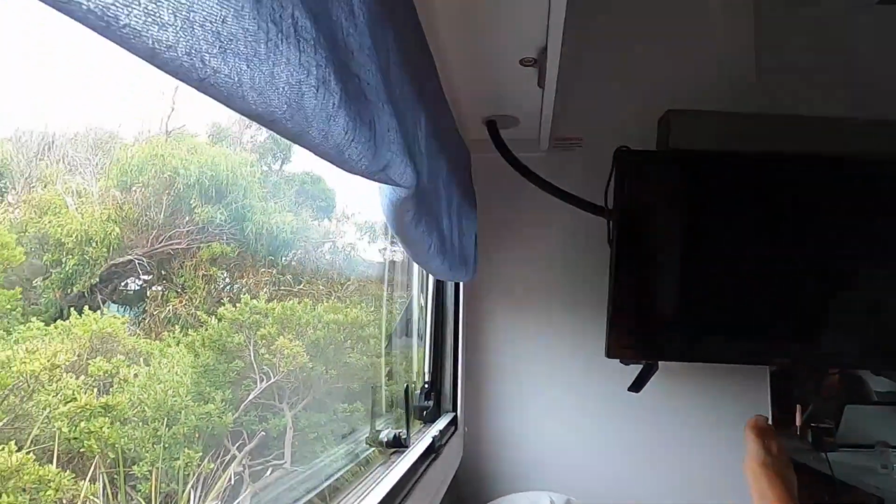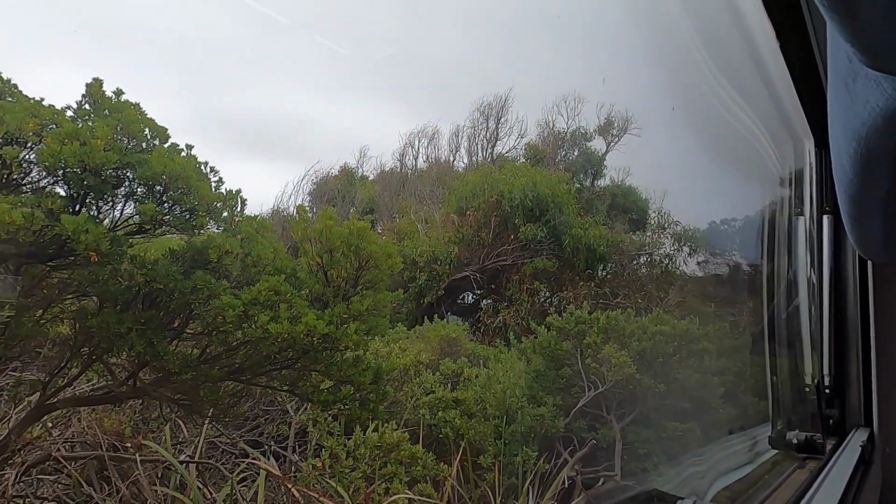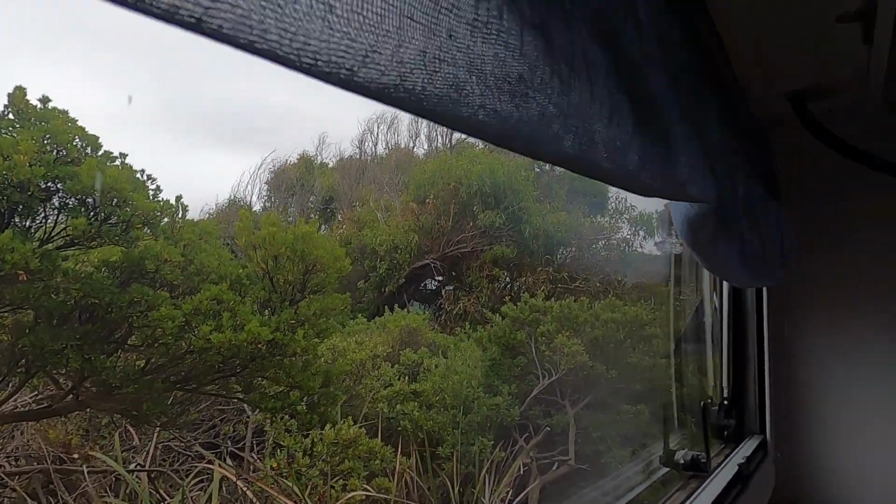As you can see outside, it's all a bit grey and miserable. I'm not quite sure what we're going to do, but if it brightens up, maybe we'll go for a walk.